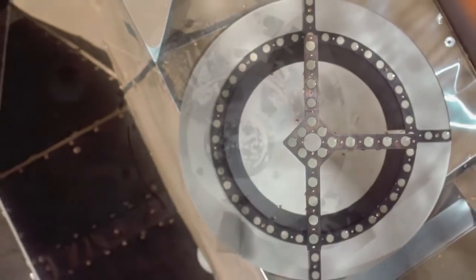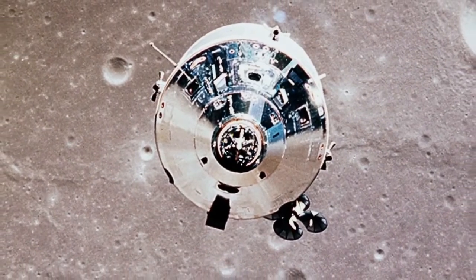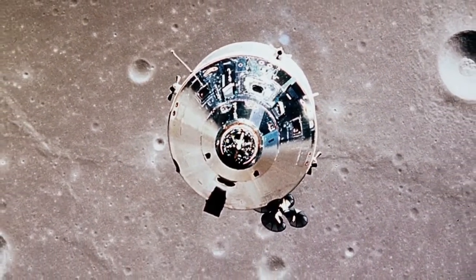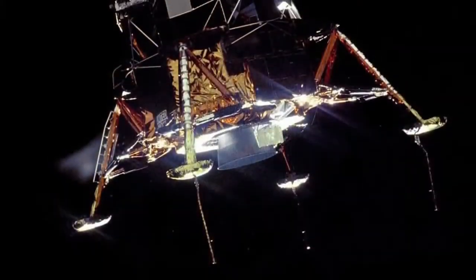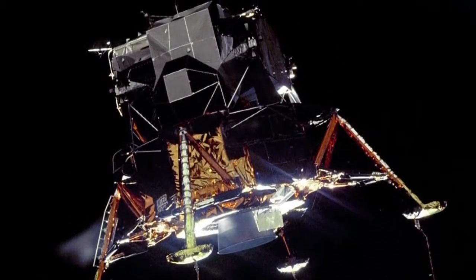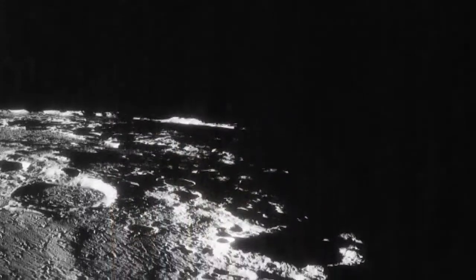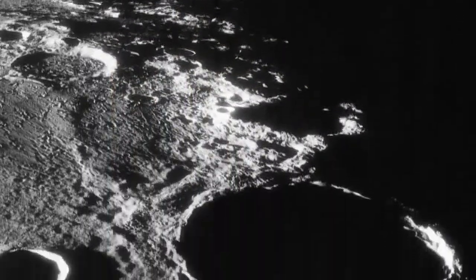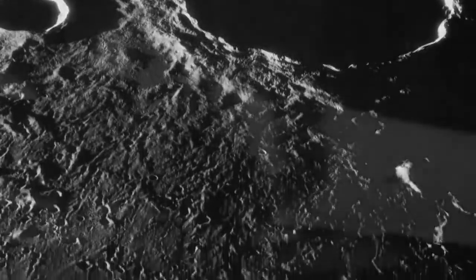Roger, understand. Go for PDI. 10%. That's 20 seconds, everything looking good. We show altitude about 47,000 feet. Good radar data. Altitude now 33,500 feet. We're still go, altitude 27,000 feet.